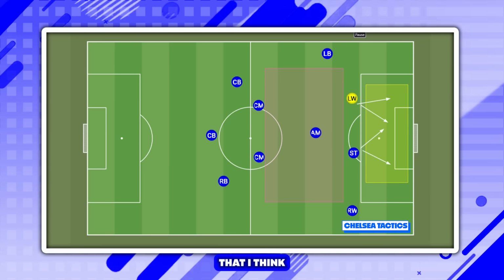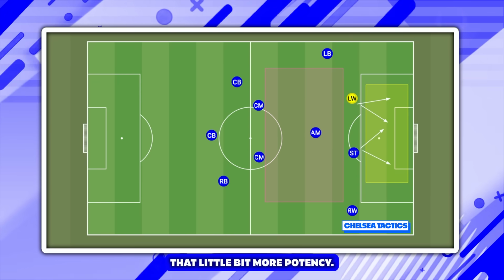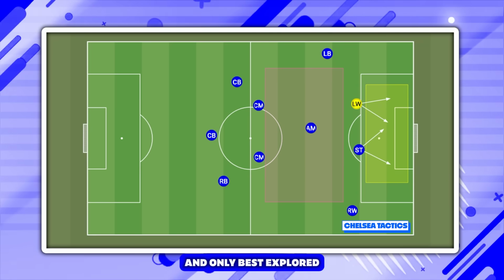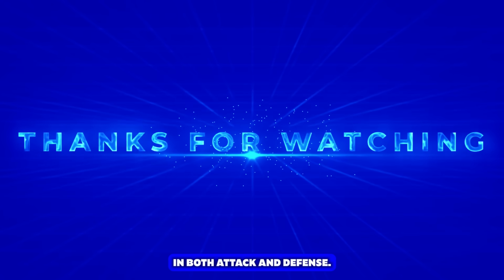This is just something that I think Chelsea could adapt to and Enzo Maresca could really evolve into, giving Chelsea that little bit more potency. But again, it is only best utilised and only best explored with the ability, movement and quality of a Joao Pedro, still giving that flexibility in both attack and defence.